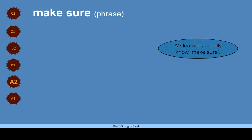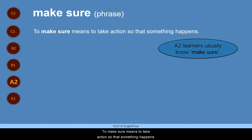Make sure. Make sure is a phrase. A2 learners usually know make sure. To make sure means to take action so that something happens. Here are some examples.